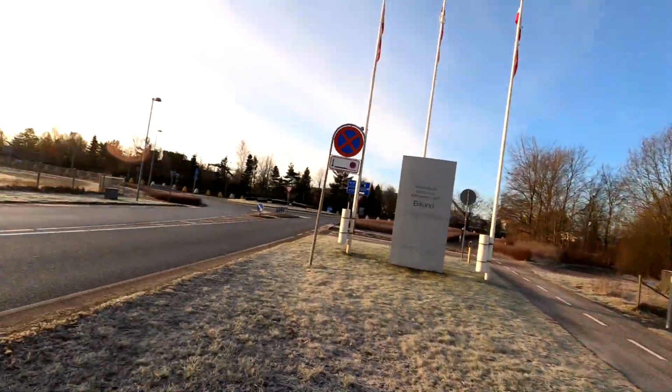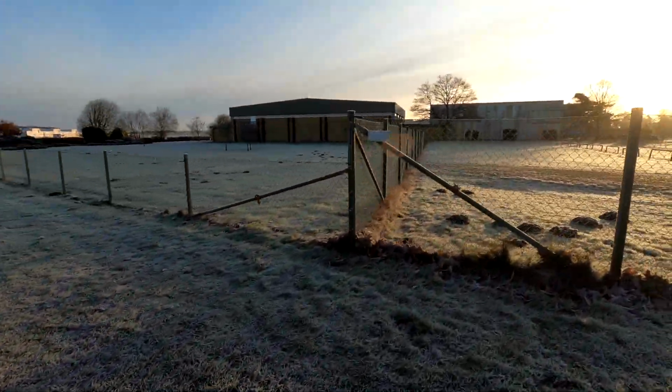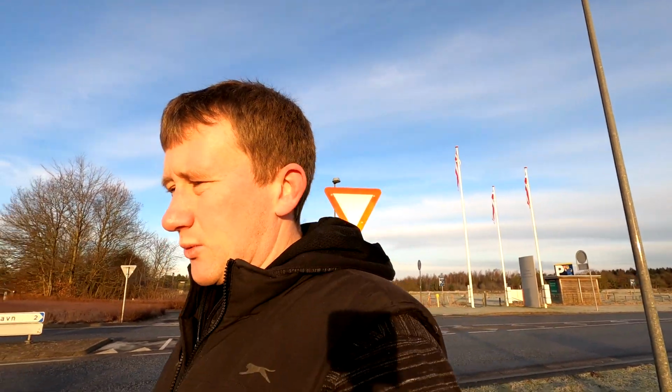Right, we'll cross over here so we won't get run over. I'm going to get run over. Yeah, you just got to remember that they drive on the opposite side of the road. Otherwise you will get caught out.